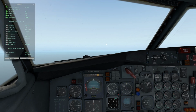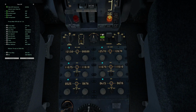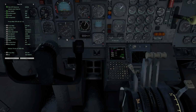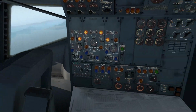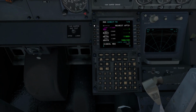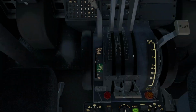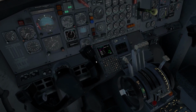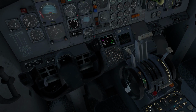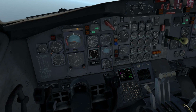Recheck those engines. I think I'll put the autopilot in now, so heading select, vertical speed hold for right now. And at this point, I will do direct Seattle. Did that execute? Yes. VOR/NAV. Approaching 250 knots. And there it is, IAS hold.